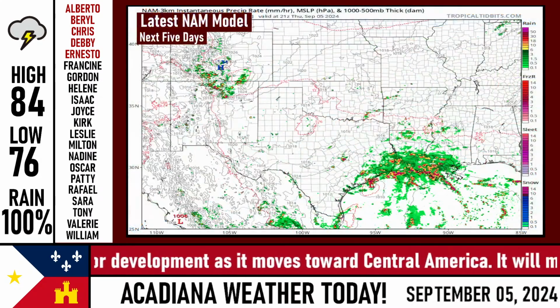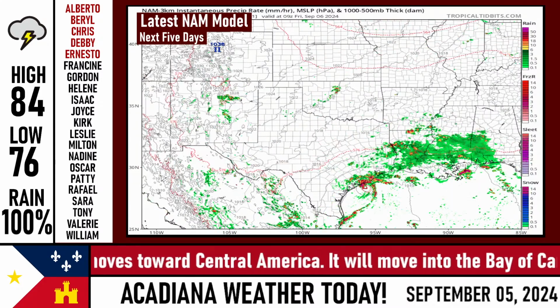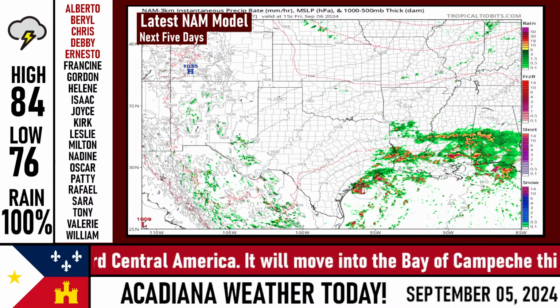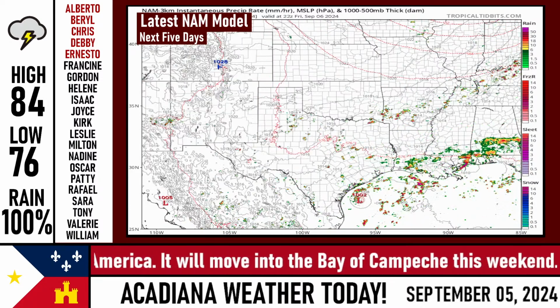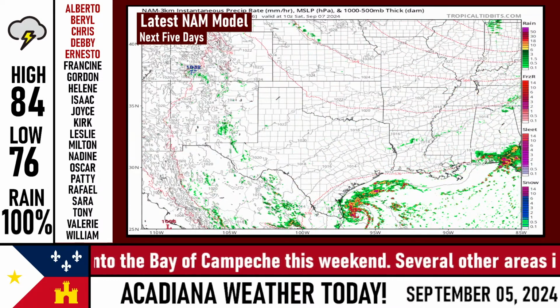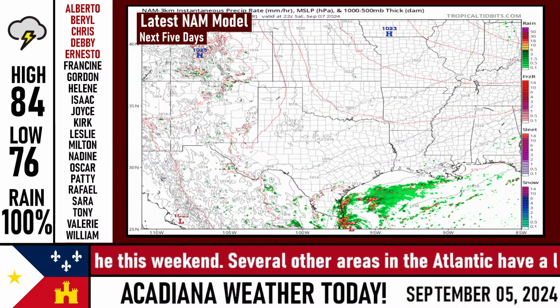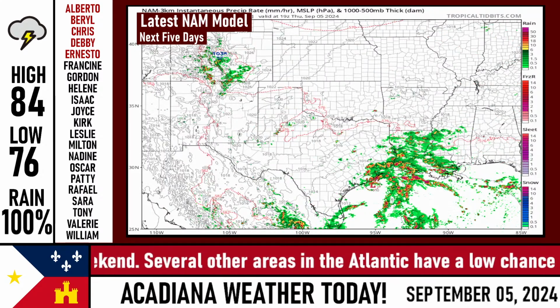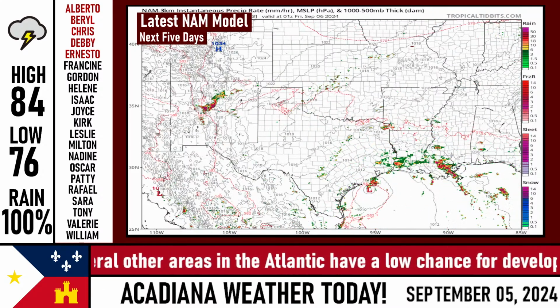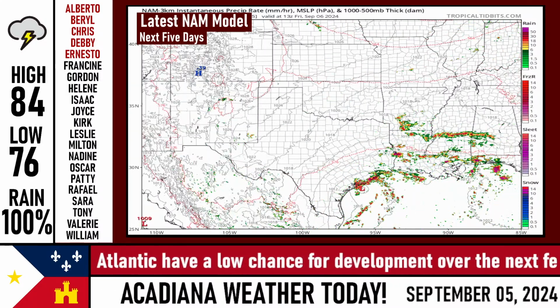I wanted to show you the North American model, and remember I talked about yesterday that I look at more of the global models for more of a long range, 5 to 10 days going out. The GFS, the Icon, the Euro, as well as the Canadian, those all go out 7, 10, even 16 days. But the NAM, which is more of a high resolution model, only goes out 5 days. So this is good for some short range forecasting.